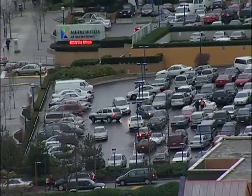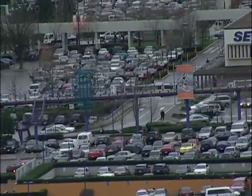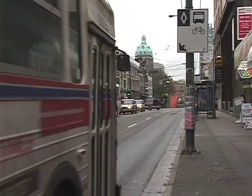We need to build a transit system that's time competitive with the private automobile. Charging for parking in places where it's now free, or looking at the introduction of tolls on bridges, will be a factor in reducing the number of car trips. Once you've done that, then the transit trip becomes more attractive.